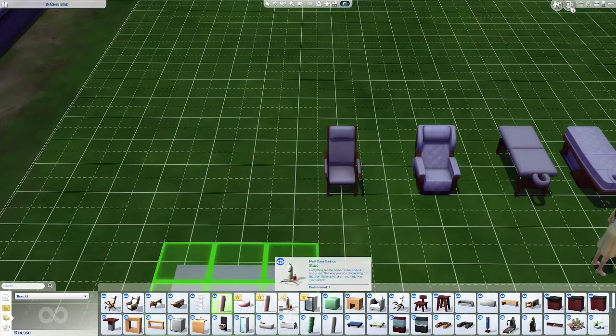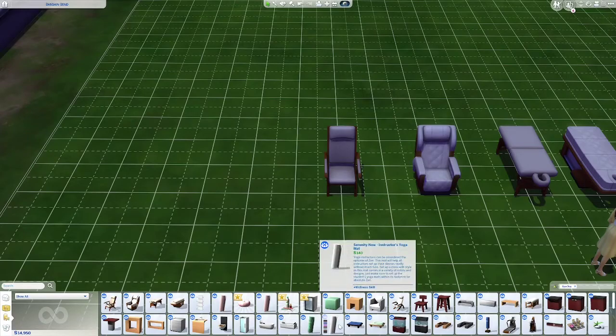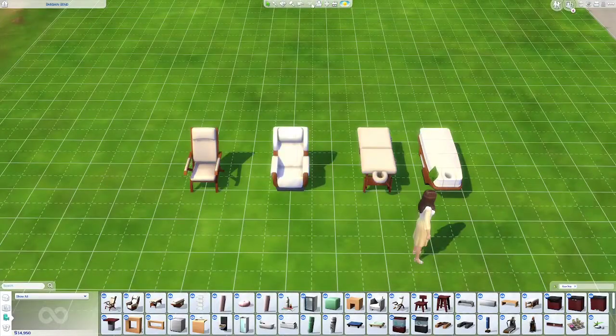Wow, they actually added it, so you can actually have an instructor's yoga mat anywhere now. I love the new mats. I never actually made a spa, so I didn't really care for this pack that much. I just bought it because it seemed cool, and I only use it for some of my Sims, like before weddings and stuff.